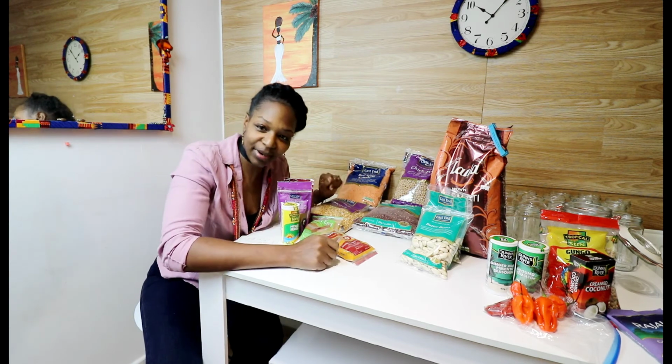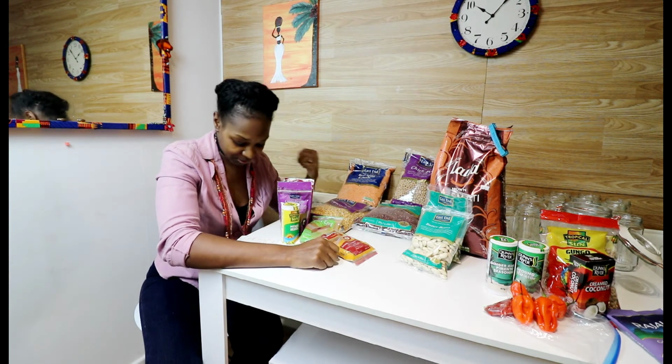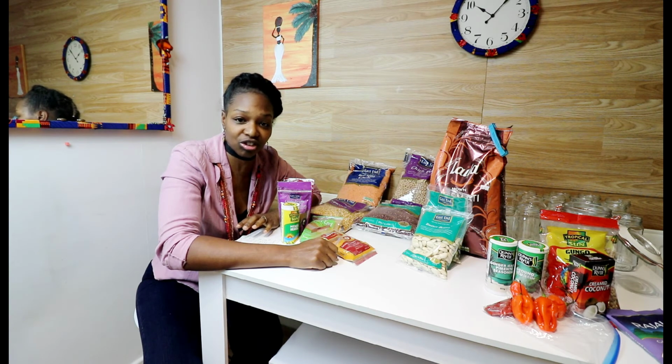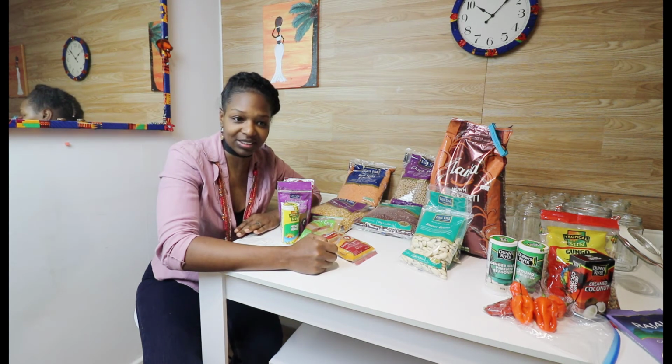And actually, shout out to Options. We were so busy chatting that I forgot to take my receipt from Options, which happens a lot with me, because when you're shopping with so many children, you're counting the children, not really the receipt that you have. Unless it's a chain supermarket, I tend to forget my receipt.